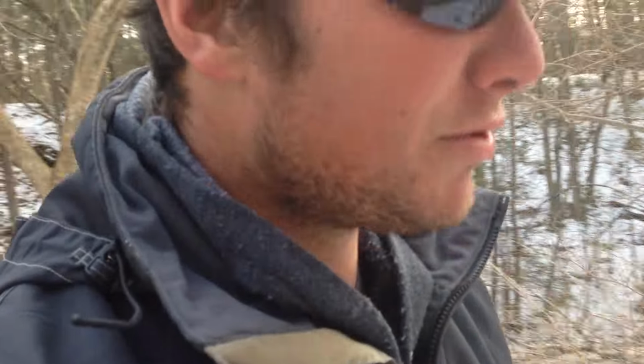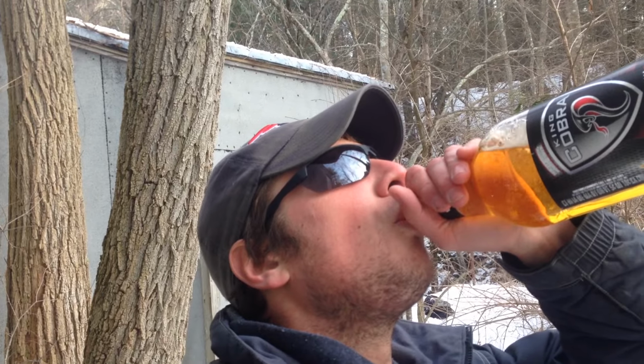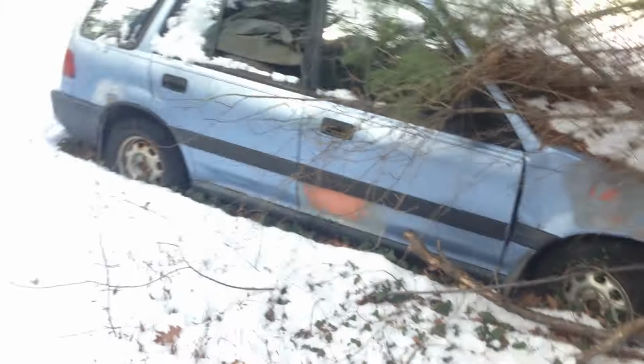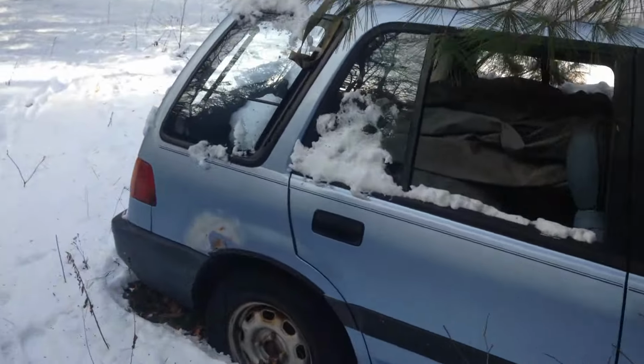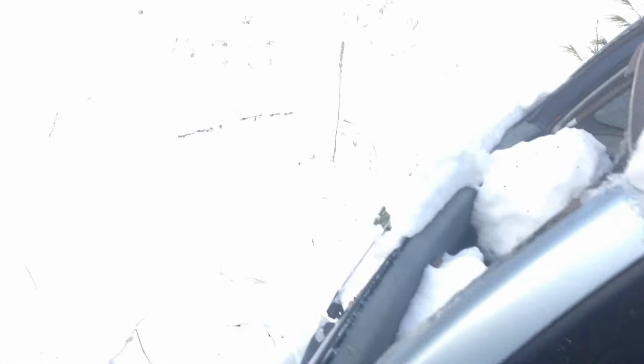Do a little walking here. Show you around a bit. You saw the waterfall in the river there. Life's a bitch. Life's a bitch. Not a lot going on in there. I wonder if that's a... It looks like a stick transmission. It's not in the best shape.